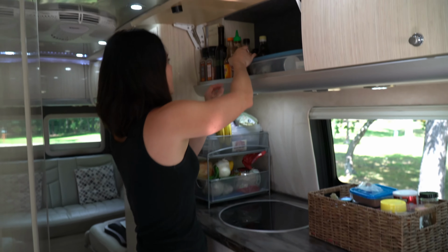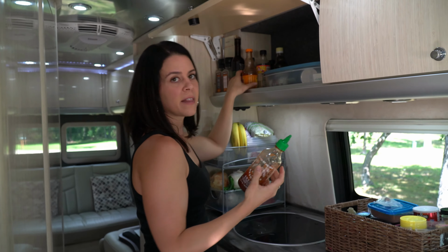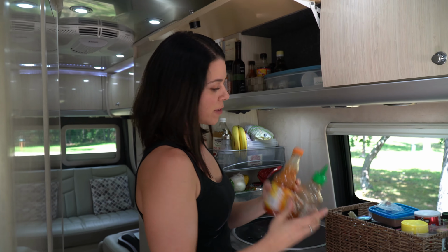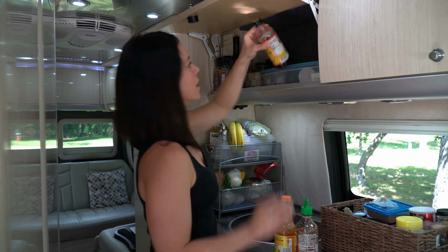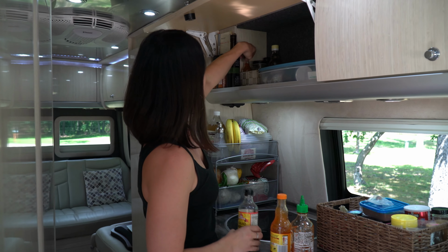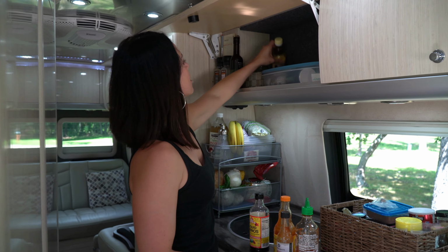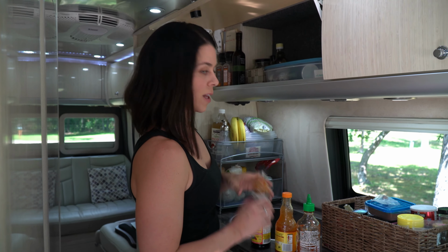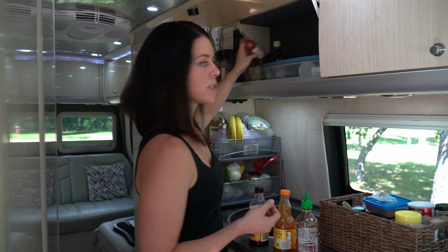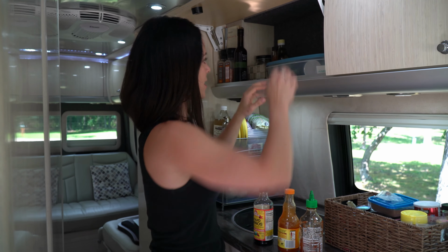So spices, and these are my sriracha. I try to find things that I don't have to refrigerate. So buffalo sauce, salt, pepper, olive oil, liquid aminos, pepper, rice wine vinegars. So I like spicy things. You gotta have some vinegars, you have to have some spices and dried herbs, and that's what this is.